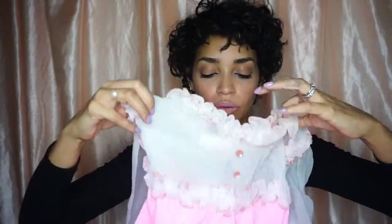So it's plain because again, this is not one of the sexy ones. It is more of like the everyday, kind of like the blue and pink one I showed you. But it is just so cute. Oh, so adorable.